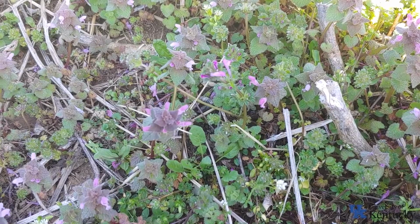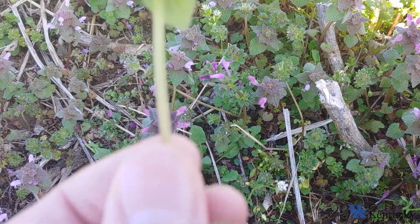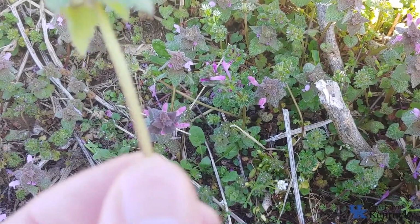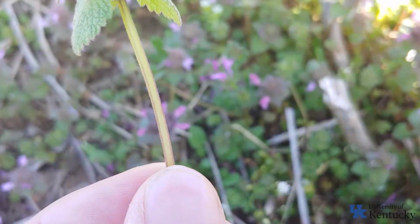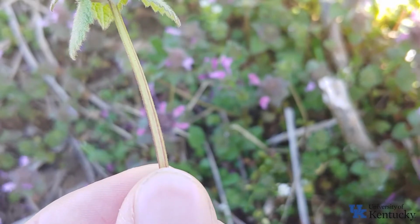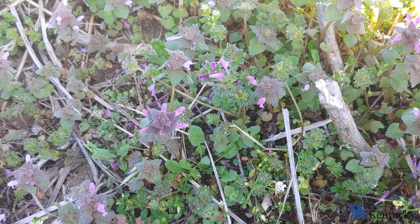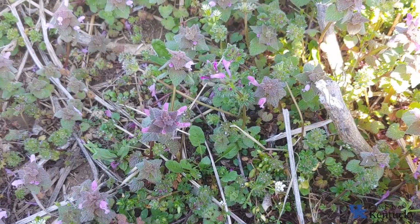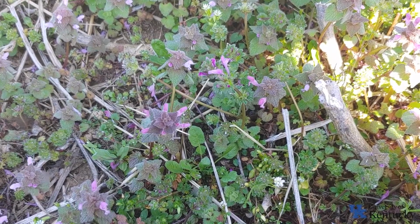Other than the purple flowers, one common similarity they have is the square stems. You can see there that nice square stem, those four nice little edges. Both of these will have that, and that tells us they're within the mint family, and again they do have purple flowers. Otherwise they are two unique species, and quite honestly, once you get up close and personal with them, they're pretty easy to tell apart.